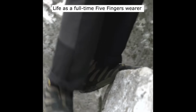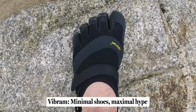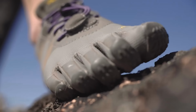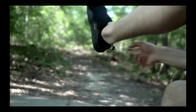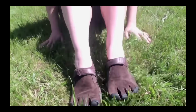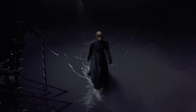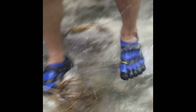And though I would call them kind of a cult favorite amongst the outdoorsy set, in general, aesthetically, they have been considered to be a bit odd looking. Now, I think from that info, the most obvious reason that Balenciaga might want to collab with Vibram is that they wanted their models to walk through water for their runway show. And Vibrams can be used as a water shoe, so perfect.